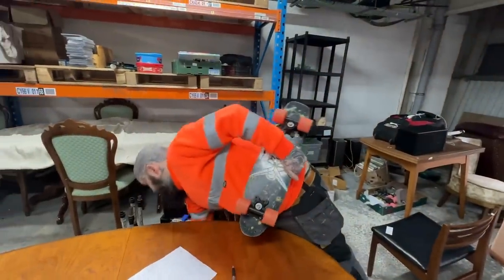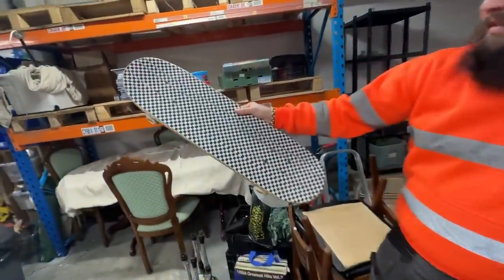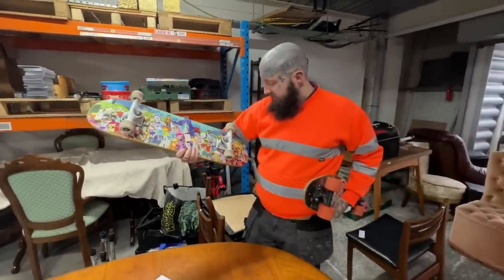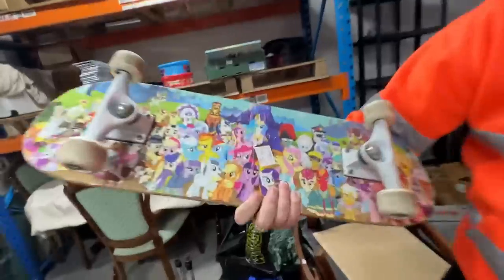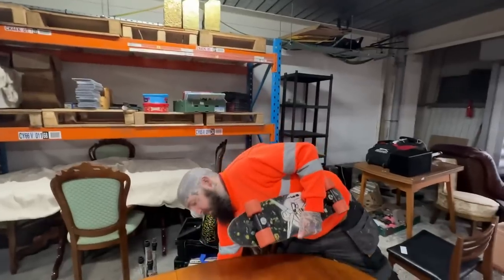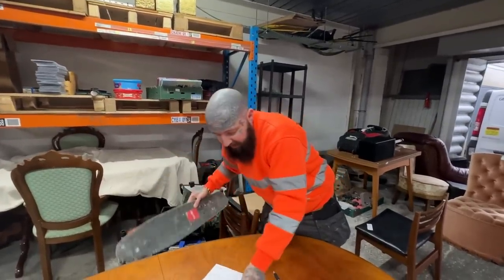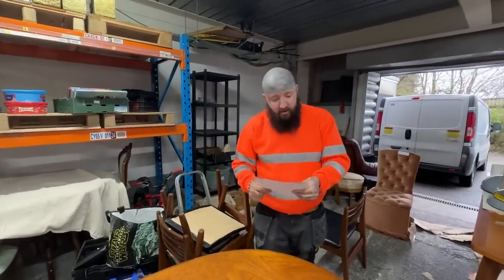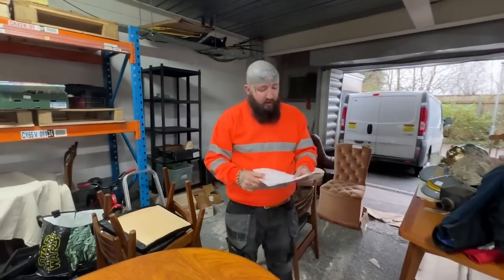And then we have this one. Again, it's like, that's My Little Pony. Is it? Yeah, not that I know. Well, Connor will be keeping this one then. So yeah, £3.54 I think for both of them. Probably get 15 each, maybe 20, but probably 15.